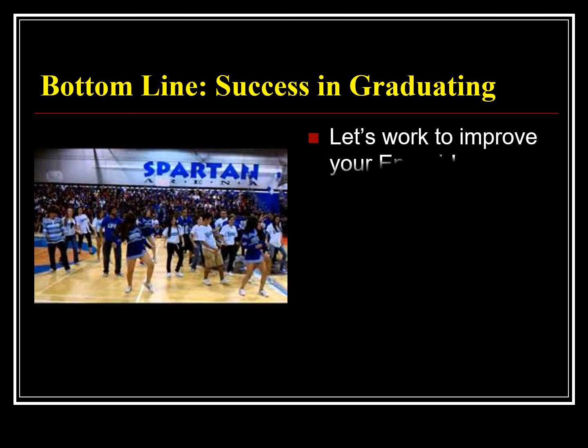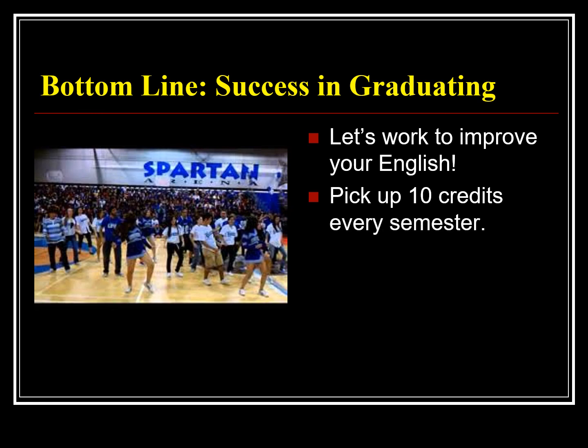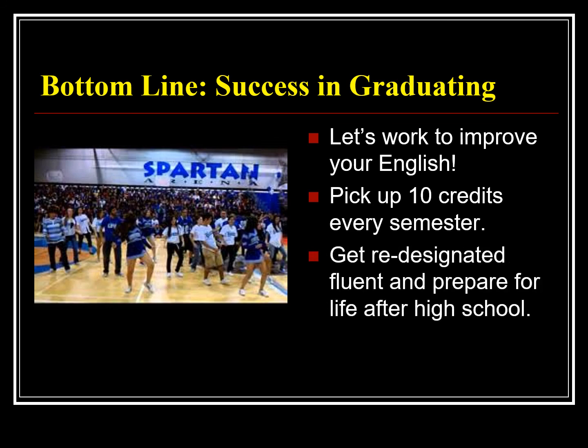So when we graduate, we will look back and say, in my sophomore year, I worked hard to improve my grade in English. I picked up 10 credits every semester. 1 5-credit course in ALAS, 1 in English. Total of 20 a year. I'm going to get redesignated as fluent and prepare for life after high school. And that is why you're here. That's what I tell my students.